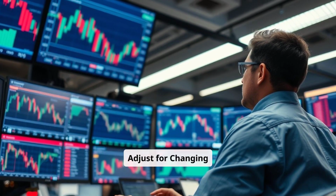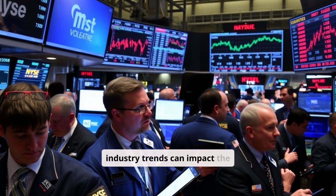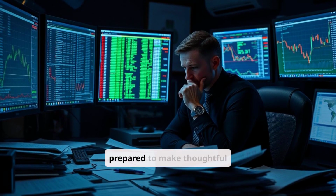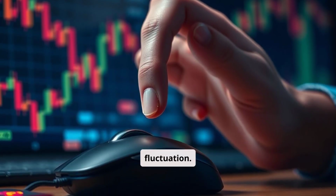Adjust for changing markets. Market volatility, macroeconomic shifts, and industry trends can impact the effectiveness of strategies. Be prepared to make thoughtful adjustments, but avoid overreacting to every minor market fluctuation.